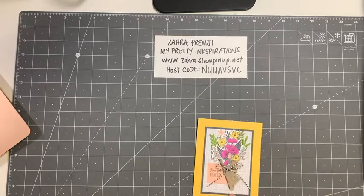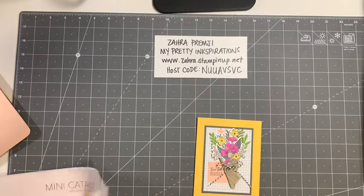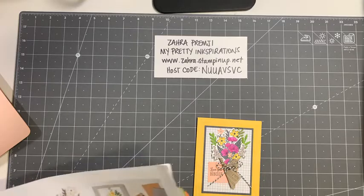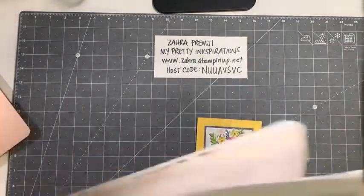So let me show you the card we're going to be making today. This is using the Wrapped Bouquet stamp set and coordinating dies. And I think it's on page 21 of the mini catalog.